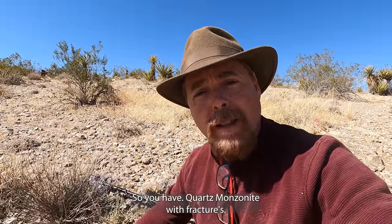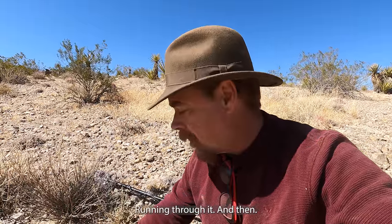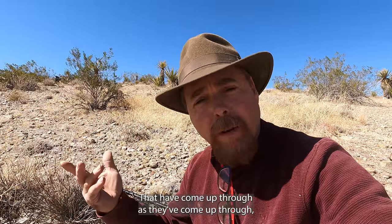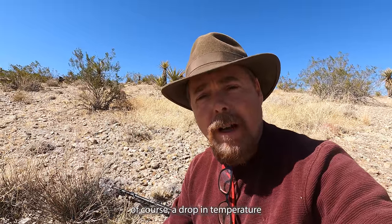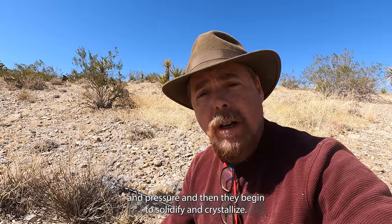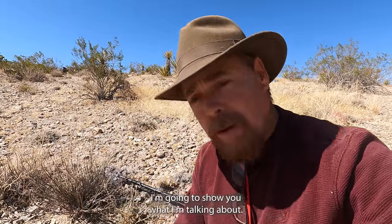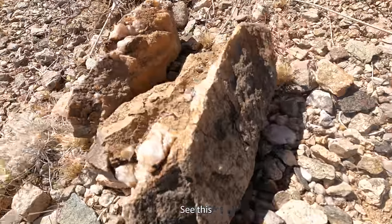So you have quartz monzonite with fractures running through it, and then you have hydrothermal fluids that have come up through. As they've come up through, of course, they drop in temperature and pressure, and then they begin to solidify and crystallize. And if there's any mineral assemblages in with that, they'll drop out of solution as well. I'm gonna show you what I'm talking about. See this?